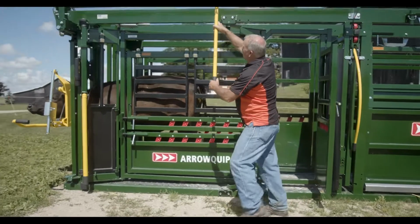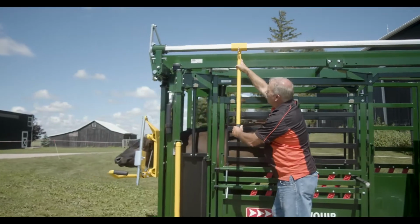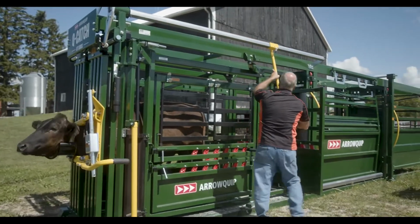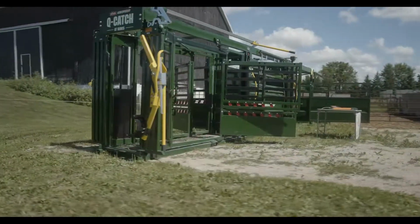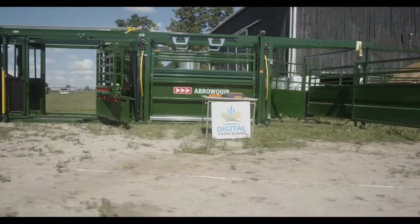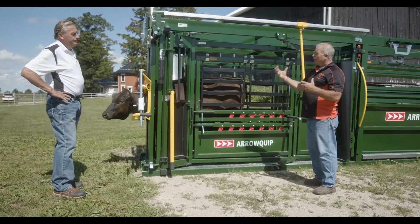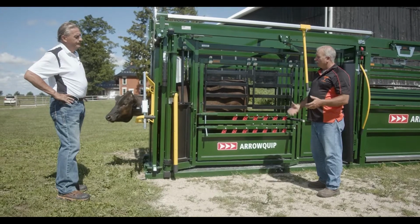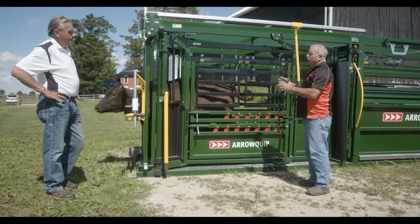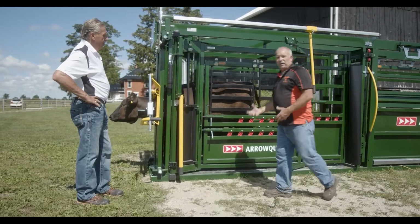You have the manual opening and shutting of the gate. You can operate it from anywhere along this chute, or anywhere along the back. Tim, can one person operate this entire unit? Absolutely. That's one of the most common questions I get. I'm alone, and Donna will help when she can, but I also process a lot of cattle by myself. You work with them, you get them in, and you can operate this totally by yourself. Very good. And you're safe behind it.